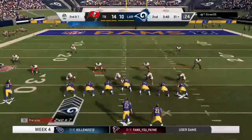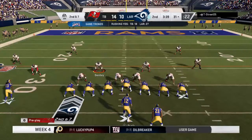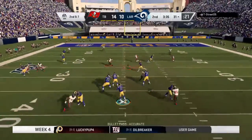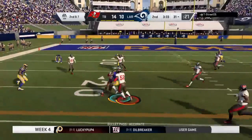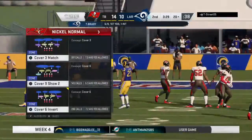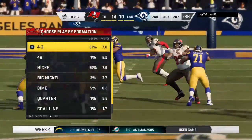They tried a quick hitter inside, but that one was swallowed up, because what they're hoping is those big defensive linemen will take the bait and move laterally and open up a crease that they can run through. Didn't happen on that play. And they'll get this one to about the 20-yard line.